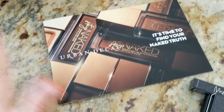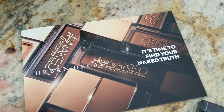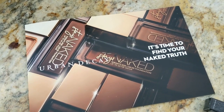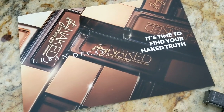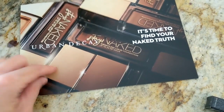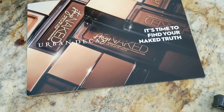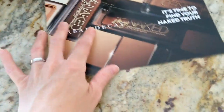Hey guys, it's Tuesday. So I got this mailer a couple of days ago. I forgot to show you, from Urban Decay, and they asked me to pick shades for the new Stay Naked foundation and concealer. So they're going to be sending those to me very soon, hopefully next week. So I'll be able to do a review on that, but let me know down below if you'd like to see a review on it when it arrives, because I'll definitely make that a priority. I know a lot of people are interested in it.